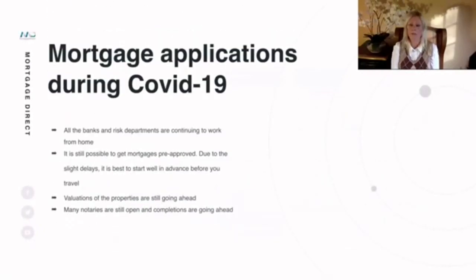So what's happening currently? Well, we all work, although we work from home. So the banks, the risk department, the solicitors, the notaries, everything is working and operational. However, the time scale is slightly longer because everybody's working from home and people might not have enough time to commit to check the cases and do the approvals and check the documents. So please allow yourself extra time if you want to apply for the pre-approval.